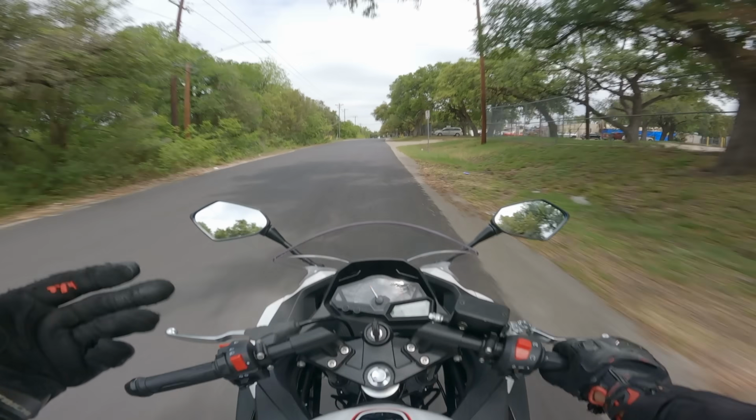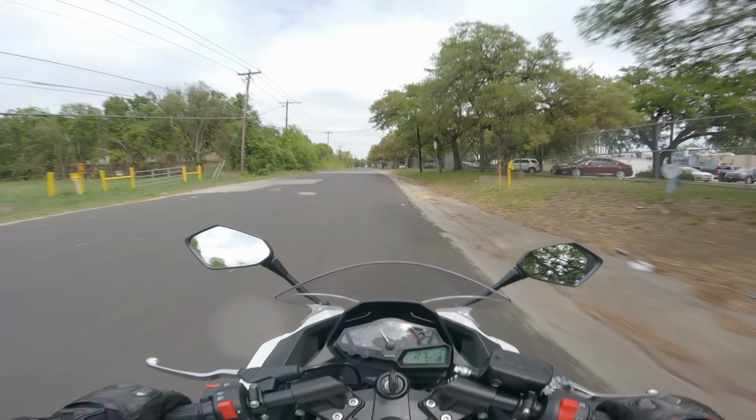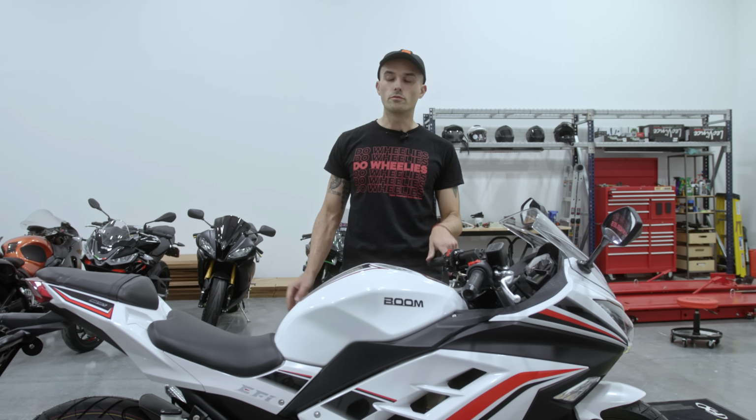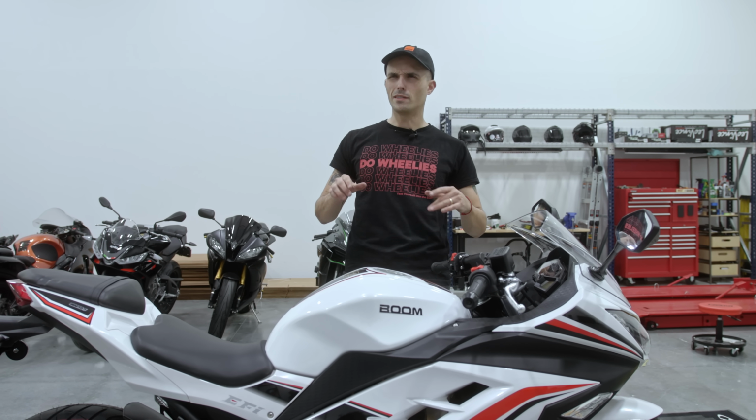Okay, guys, I am not doing this to this bike. It's like tracking. What the heck is going on? So I tried to take this thing out for its first ride and the front end felt horrible. I got a lot of wandering and slow speeds were really awkward, and I was like, what is going on?